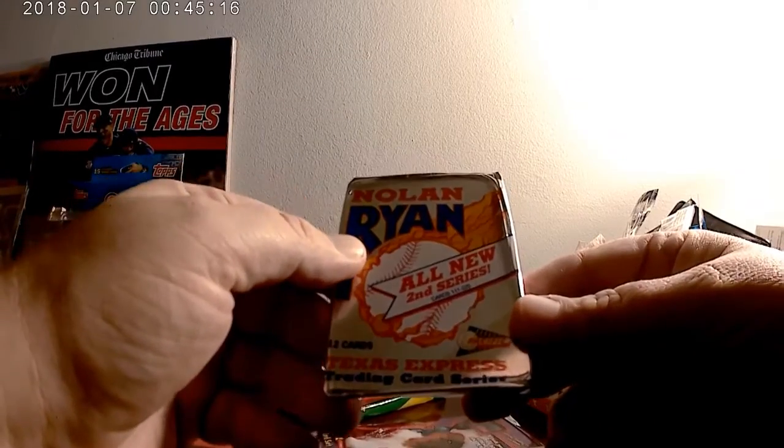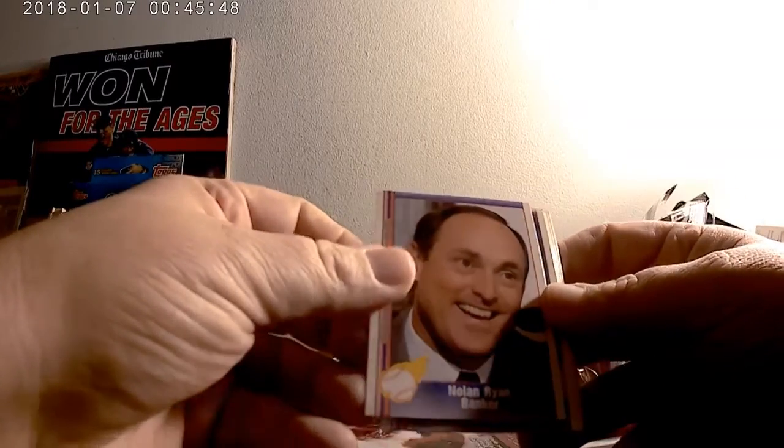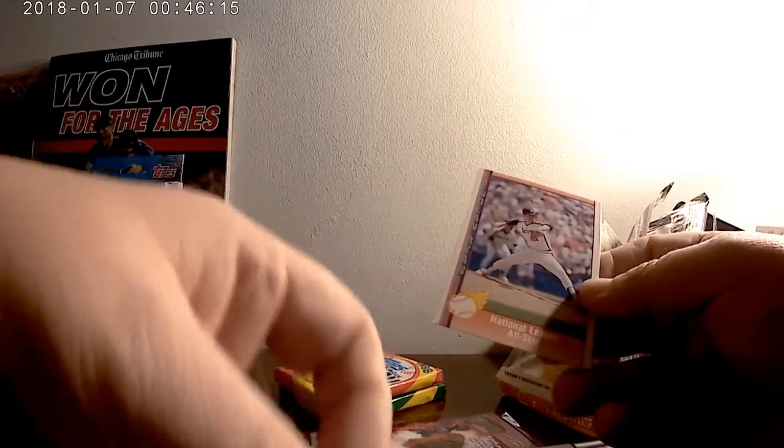I've never seen these. Let's see how these look. They are from Pacific. Nolan Ryan. Western Division game, the Astros. Fastball grip. Nolan the Cowboy. Number four. After Nolan's seventh no hitter. National League All-Star. Those are cool. Cool little set of cards.